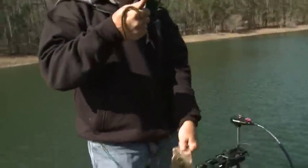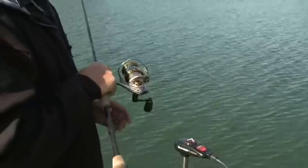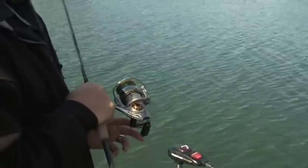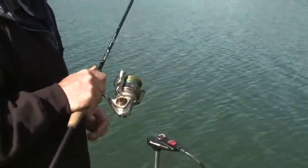I like to throw it on a spinning rod. I was throwing 10-pound braid, and then 10-pound fluorocarbon leader. And then I'll put a little tiny nail weight in the head of that worm. And the whole deal is you throw that thing at stumps, at sand spots, anything different. I mean, you want little bitty tiny points anywhere there's a color change is the deal.